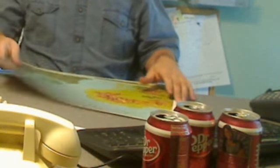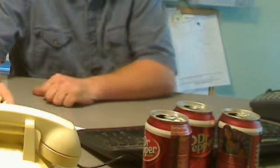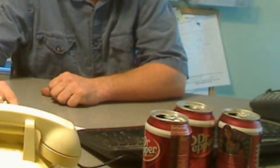Alright, and at any rate, you see high quality, UV coated, 110-pound paper stock. Each piece of paper weighs 110 pounds. I gotta fix that. Alright, so anyway, that's what we've released recently.